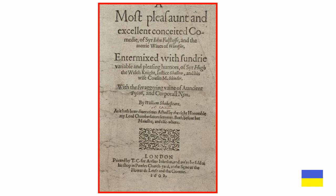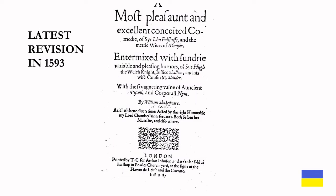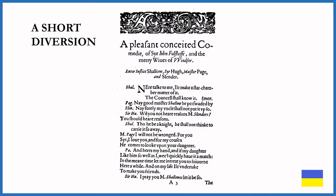Now, remember, we have the latest revision was possible in 1593, according to these scholars. But we're going to go on a little short diversion. This is the title page for the first quarto of Merry Wives of Windsor.